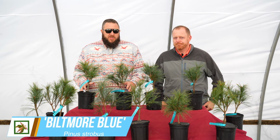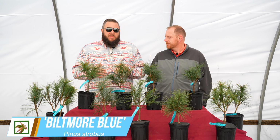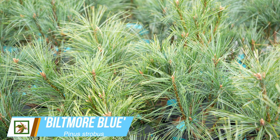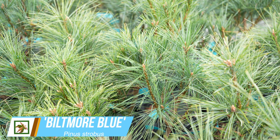Yeah, these are gonna work zones 3 through zones 8, being a native here in the area. Absolutely love it. Now, typically this tree is only about 4 to 5 foot tall, 4 to 5 foot wide, making more of a small globe shape. I don't think enough people know about the beauty of this awesome Biltmore selection. And that's probably in 10, 12 years. I mean, it takes a while to get there to that size.